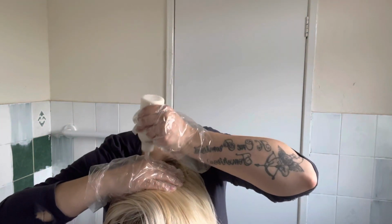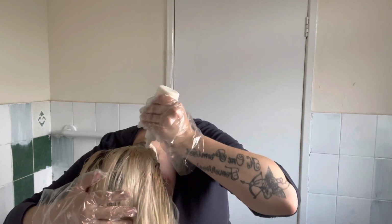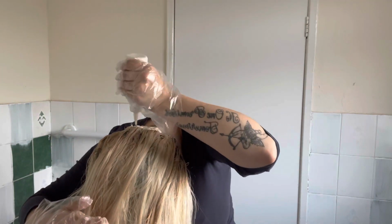Wow, this is super strong hair dye, I'm not gonna lie. Jesus. I might actually have to open the window. So that is box number 1. Now to get box number 2 ready, and I'm definitely taking these gloves off to open a window.